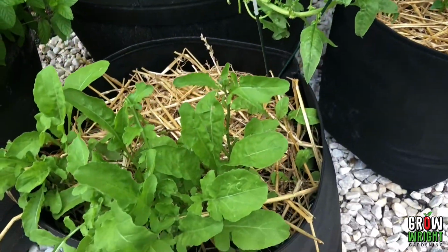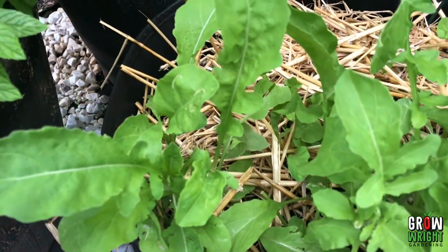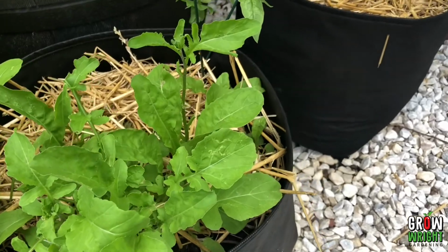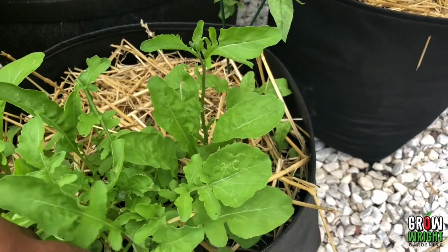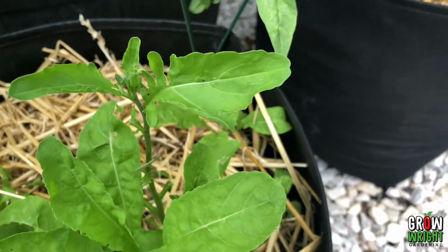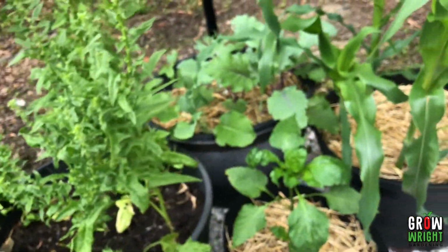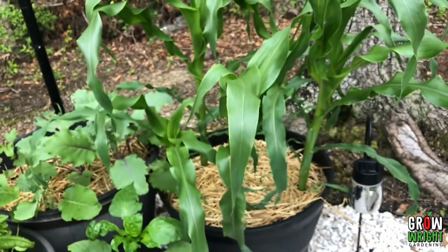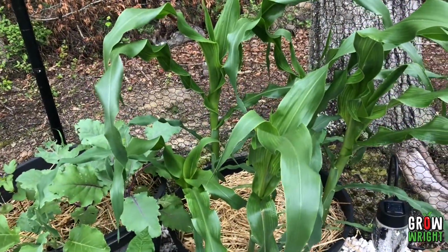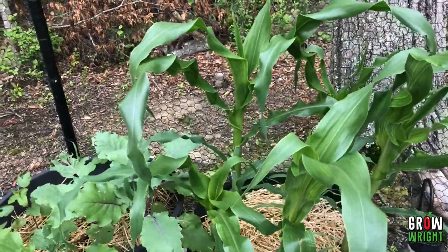The arugula, which I've been harvesting from, looks like there's a little bit of leaf miner damage on there, but it's growing pretty well. Well, this one looks like it's starting to bolt, but again, been harvesting from that every week, throwing it in salads. The corn is leaning. I need to come and rig up some kind of situation to give those stalks some support.